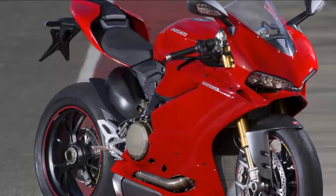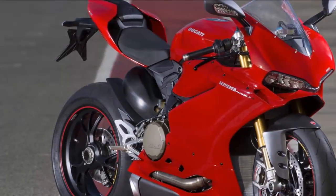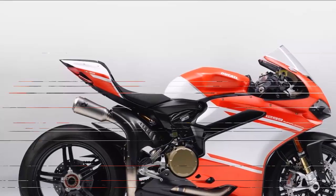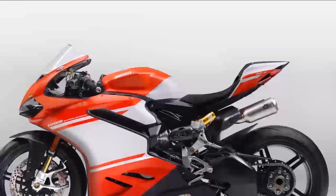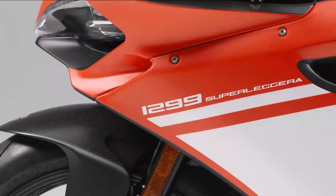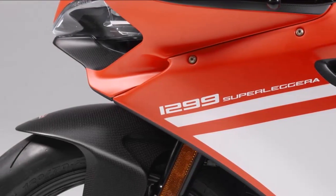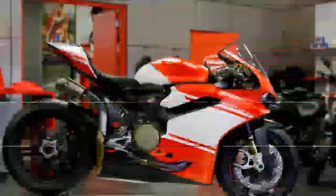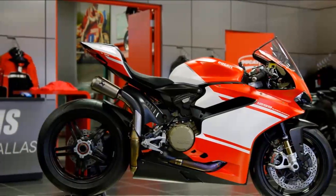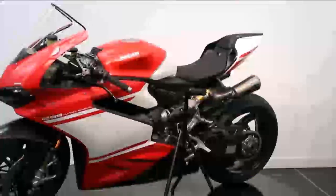Ducati says the frame is 40% lighter, minus 3.7 pounds, than the 1299 Panigale's frame, while the swingarm offers an additional 2-pound weight difference, an 18% reduction compared to the Panigale's swingarm. The carbon fiber rear subframe is similar to the one found on the 1199 Superleggera. Carbon fiber is also used for the fairing, front and rear fenders and exhaust shielding.